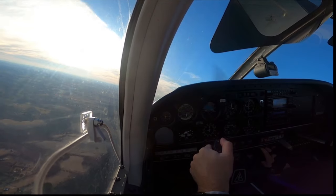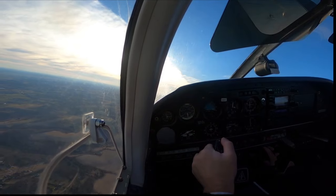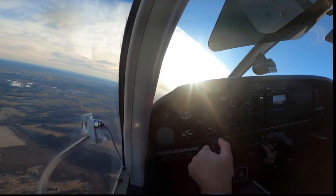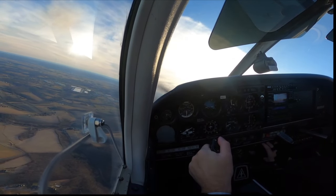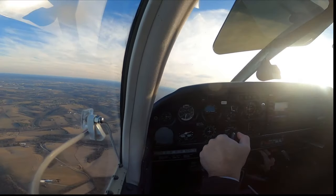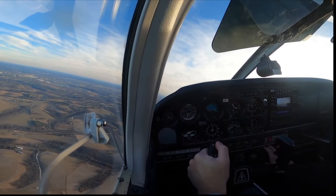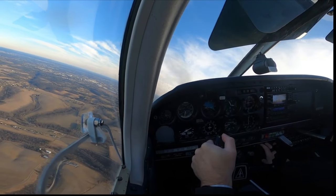I mean, we didn't declare an emergency because we were still doing the check ride, and it was daylight and we could see everything. We just carried on. We finished the pattern work and we landed. Did all we needed to do to pass the checkout of the plane. But yeah, it is really important that you cover up those instruments when the vacuum pump fails.